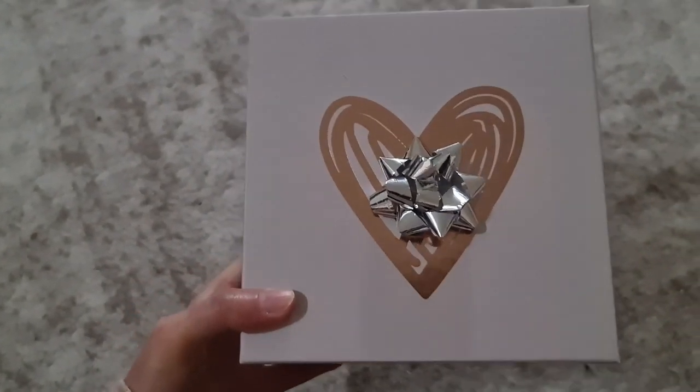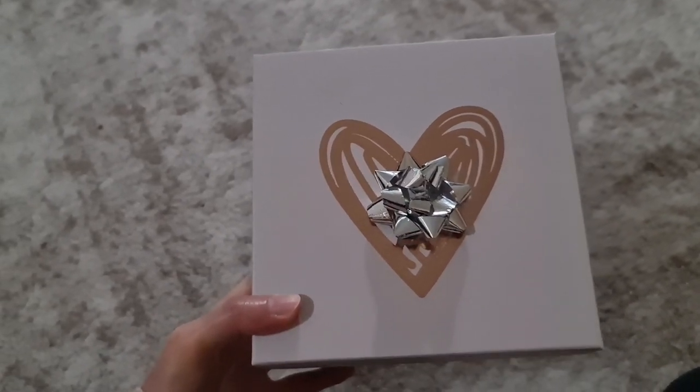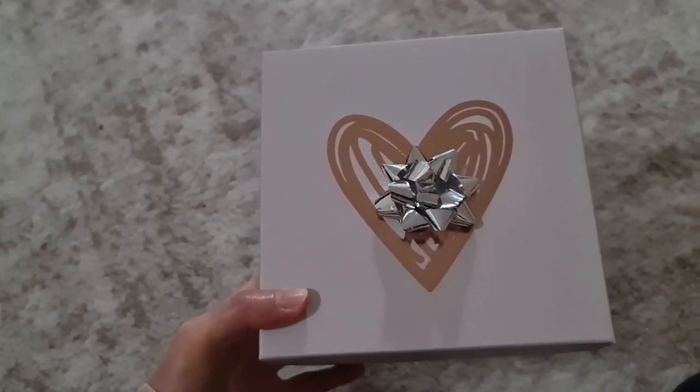And here we go. Hopefully it gets there on time. It's the worst thing when you get everything ready on time and you post it out on time, but then it gets there not on time.